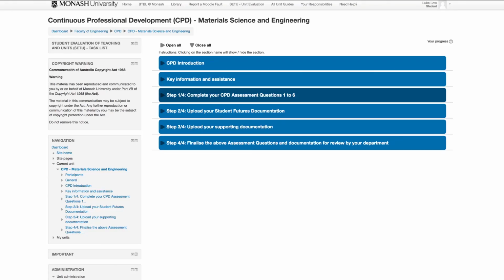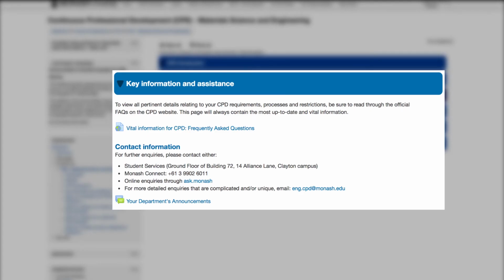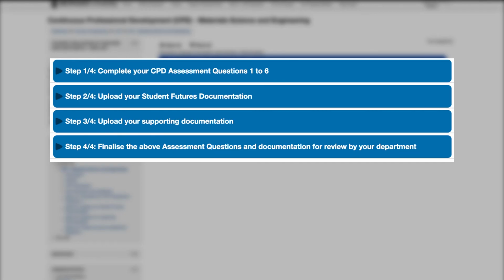Hi, and welcome to the introduction on how to use the Continuous Professional Development Department's Moodle website. This site contains 5 important sections. The first section, Key Information and Assistance, contains a link to vital information for CPD and frequently asked questions, contact information if you have any further inquiries, and a link to your department's announcements. The next 4 sections are vital, and you need to do this to complete your CPD.